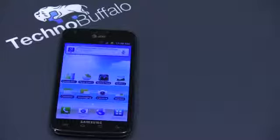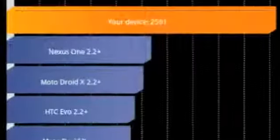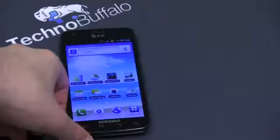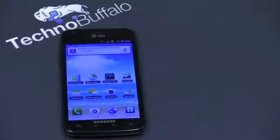All right, so speaking of raw horsepower, let's go ahead and talk about speed. It's a fast phone, but it's not blazing fast. I did get a Quadrant score of 2,561, which isn't always the most scientific way to test phones, but is what I use in all of my devices. A lot has been made that this uses Qualcomm's chipset as opposed to the Exynos, hopefully I'm pronouncing that right, chipset that is in the regular Samsung Galaxy S2.